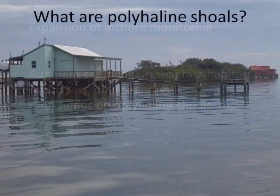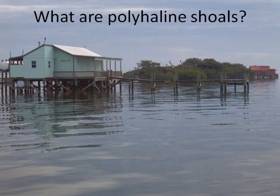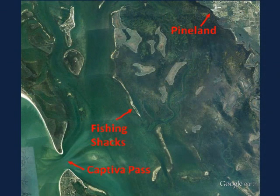So what do you mean by polyhaline shoals? We're all familiar with these fishing shacks down in Pine Island Sound. They sit on top of a shoal system here in Pine Island Sound. So if we go back a level here, there's the fishing shacks. You see Pineland, Captiva, to give you some orientation. So you see those features there.